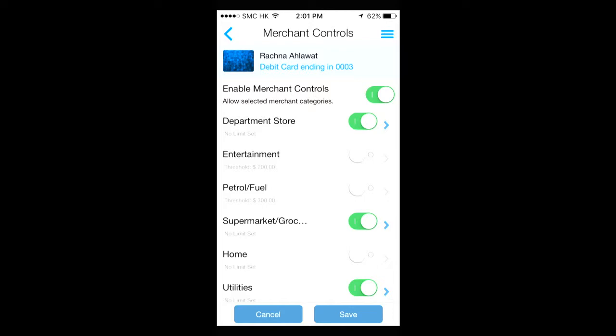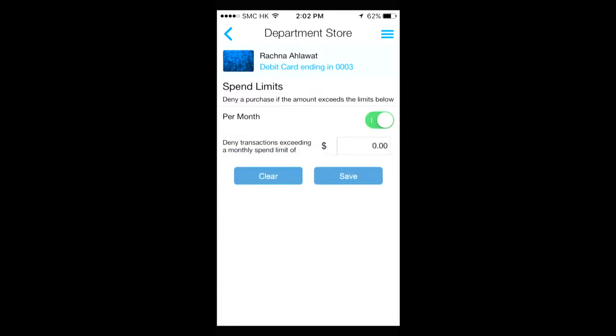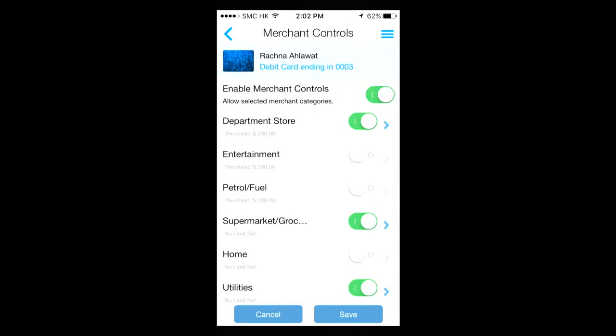I can also go ahead and specify a limit. Let's say I want to put some kind of a limit or a budget on my transactions for that month. I can go and turn on the transaction limits, and I can specify the amount that I want to spend at a merchant, like a department store, in any given month.